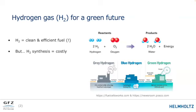But there is a bit of a problem with this idea because we still need to get the hydrogen from somewhere. And that means that at the moment we are producing it, we are synthesizing it. And this is a very costly process. We need a lot of energy, and depending on the type of energy that you put in there, so fossil fuel with some carbon storing and capture, or perhaps even green energy, you still have to put in a lot of energy to get your hydrogen. So it's not very ideal. In fact, hydrogen is not really a source of energy, but it's a carrier of energy, and the energy comes from somewhere else in this case.